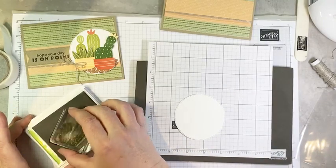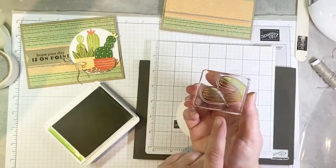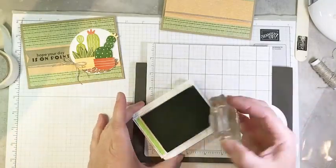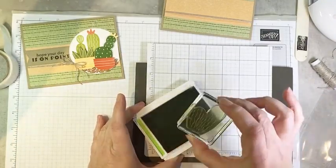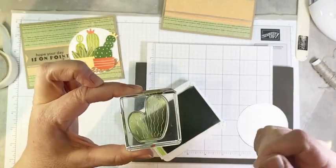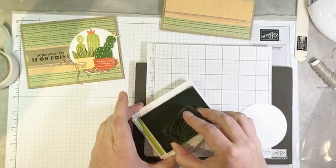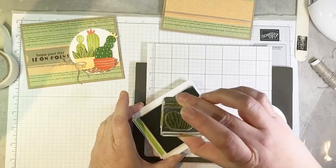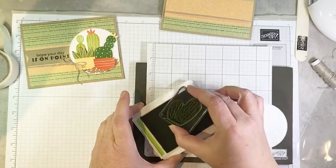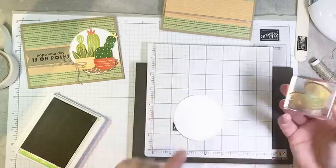I'm going to ink up my stamp. Now, another little tip, when you are inking stamps like this that have a lot of real estate, I'm just going to bring this over more into the camera range. You don't just want to go squish and stamp, because I'm not sure how well you can see, but the center of this stamp is not very well inked at all. So we want to stamp all over the ink pad, because we want to get nice, even coverage here. So I'm just squishing all over. And now we're going to go ahead and stamp our image on our cardstock.